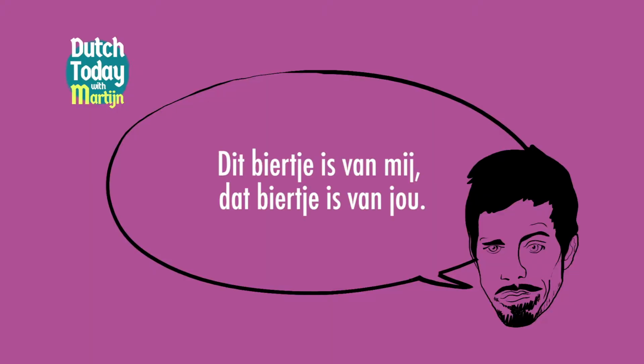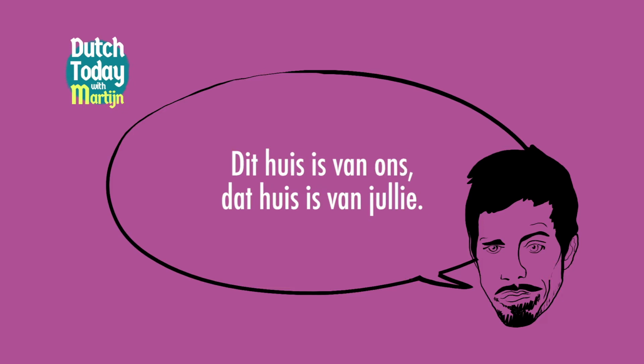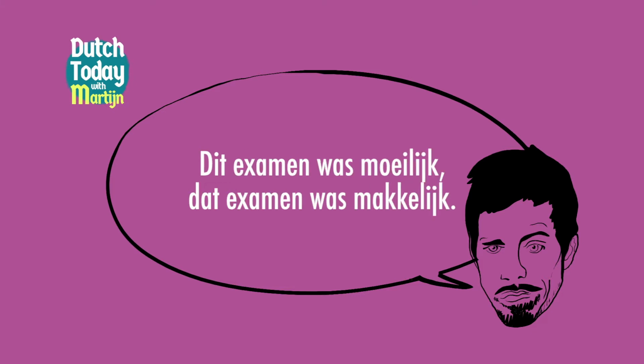So the other 30% of the nouns go with het, which means they get dit or dat. And the het woorden include all diminutives like het meisje, het biertje. Dit biertje is van mij, dat biertje is van jou. Dit huis is van ons, dat huis is van jullie. Dit examen was moeilijk, dat examen was makkelijk.